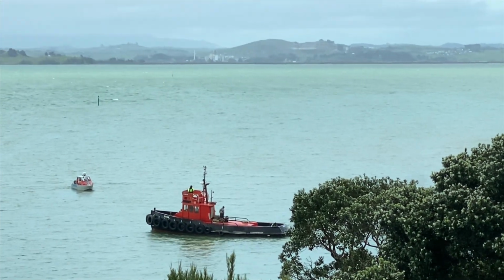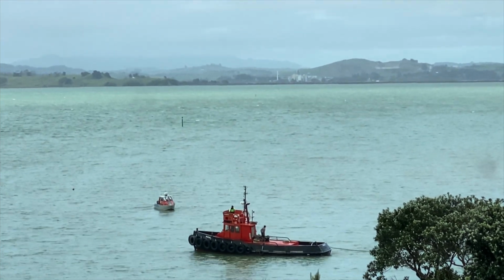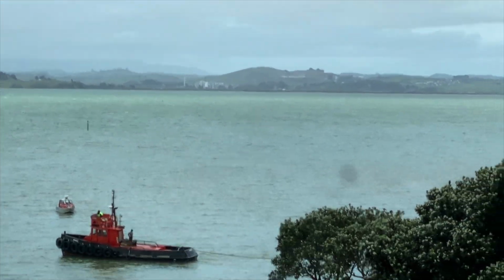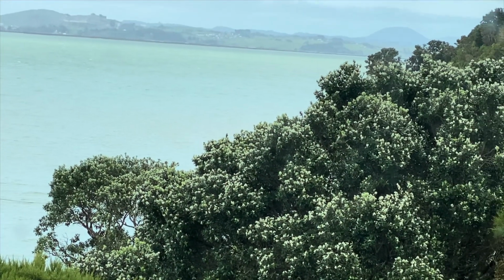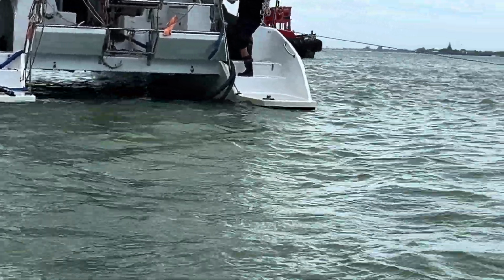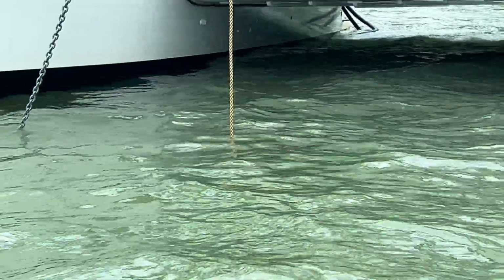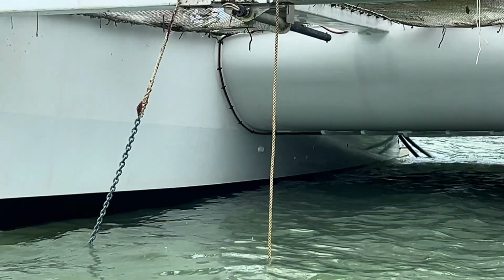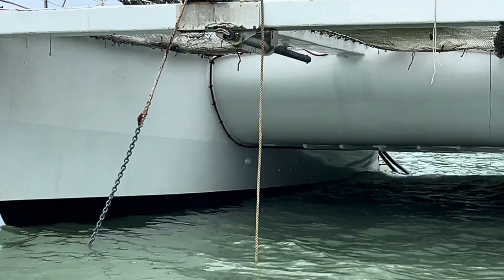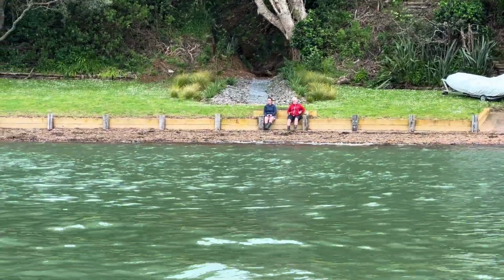Doesn't look like she's towing anything. She has a line out. Oh yes, she's moving. Oh, she's moving. So she's got a rope out the back. Still with the anchor down. Neighbours are keeping a watching brief.